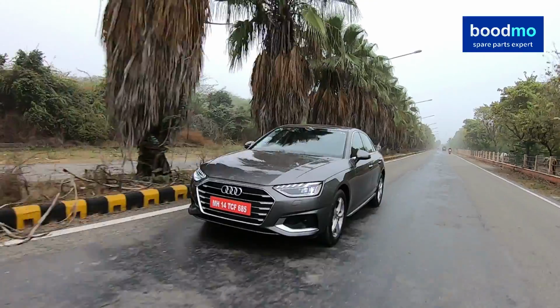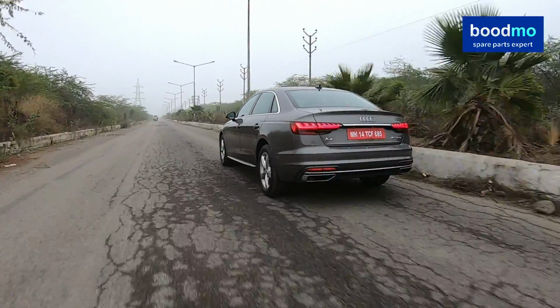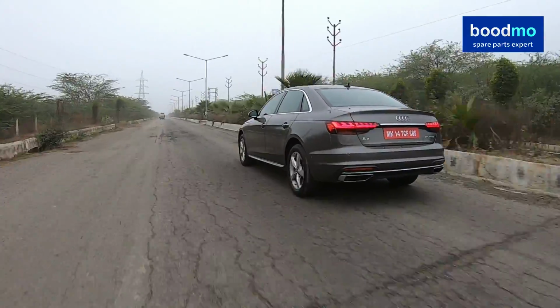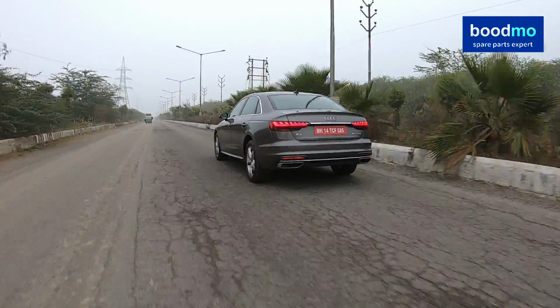Even if you use it in full manual mode, you will never be able to tell which gear the car is in, because it really is a slick, quick-shifting gearbox. Both upshifts and downshifts are very quick, and it's a fun car to drive.